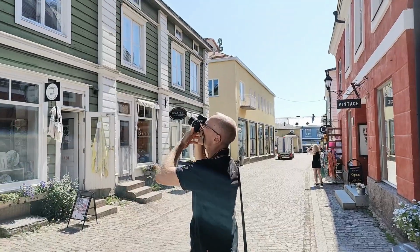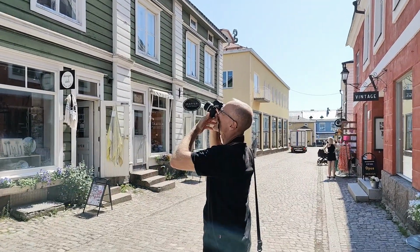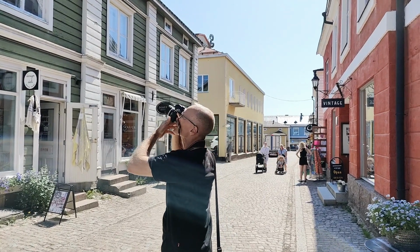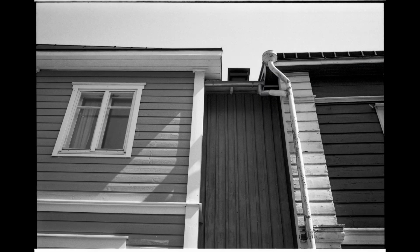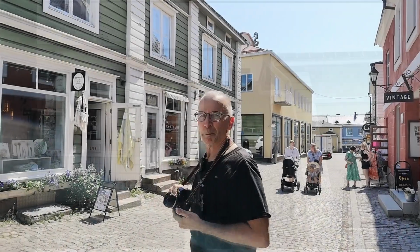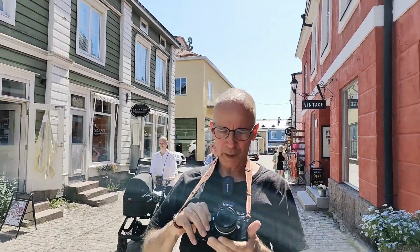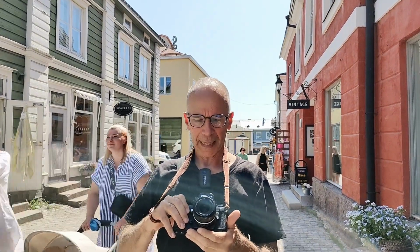Let's take another one. I mean, I don't think I'm creating any higher art today, but just trying to capture some shapes and shadows and patterns and things like that. I'm at 1/125 and 8, 2/3 of a stop exposure.